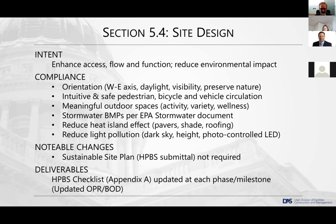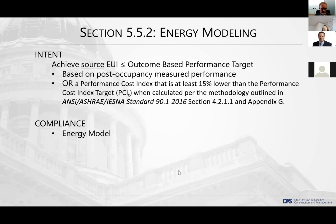Again, all that stuff is very similar to what we've had in the past. HPBS very much aligns with LEED. And again, the notable change here is we had that requirement for the sustainable site plan, which is no longer there. And the deliverables, once again, that Appendix A updated, and the OPR and BOD updated throughout design and construction as necessary.